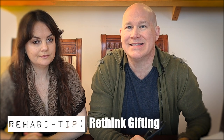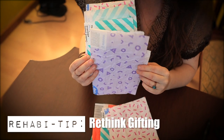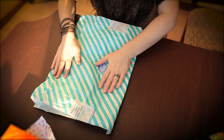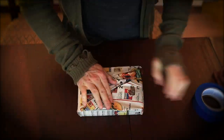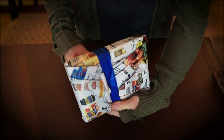The problem with wrapping paper is that most of it is not recyclable. If every American family wrapped just 3 presents in reusable materials, that would save enough paper to cover 45,000 football fields. One of my favorites, old newsprint. All that junk mail we get turns into wrapping paper.